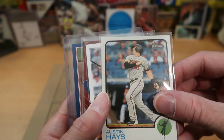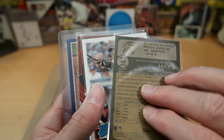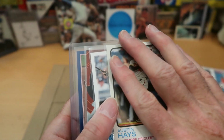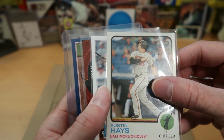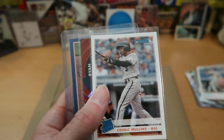Austin Hays, and that is from Heritage. And I'm going to have to check the number because I'm not sure whether I have that one or not, actually. 49, yeah. I am continually adding and organizing cards to that set that I'm trying to build, and I'm not sure I have Austin Hays or not. I'll have to check. So that's very nice to get.